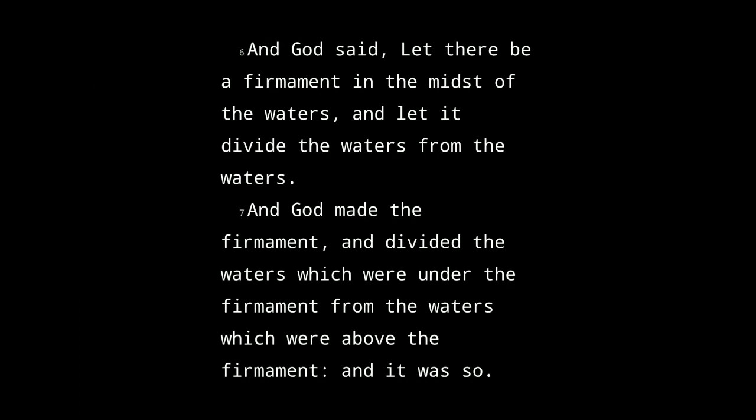And God said, let there be a firmament in the midst of the waters, and let it divide the waters from the waters, because we have waters above and we have waters below. And God made the firmament and divided the waters which were under the firmament from the waters which were above the firmament, and it was so.